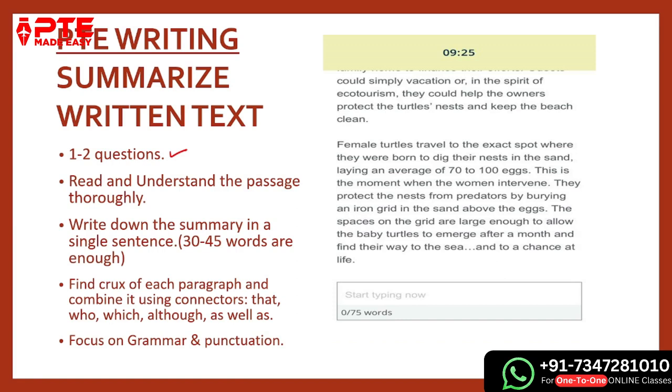Okay. Now, here, what do they say? They simply say you can write in between 5 to 75 words. Okay. But what happens here? You have to write in a single sentence, and that is the prerequisite. That is the most important thing here, that you have to write down the summary only in a single sentence. So, if you want to do that, if you have to write down the summary in a single sentence, for that you cannot write down 75 words. So that's why I'm clearly mentioning 30 to 45 words, or in between 30 and 45 words are simply enough.